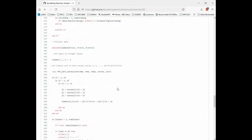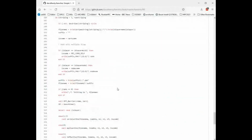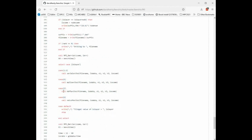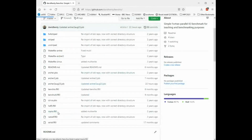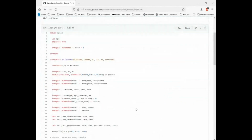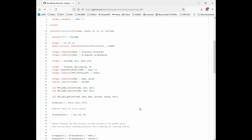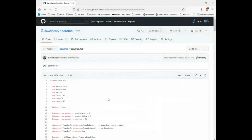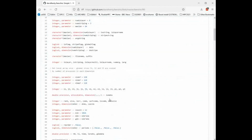IO write, so let's find that routine, and that's in MPI-IO.F90. And what it does, I mean, it basically, so actually I should also, I'm sorry, this is my own code, but I haven't looked at it for so long that it's baffling me.